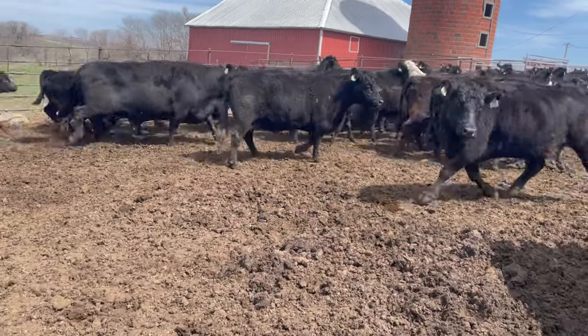Alrighty, y'all, so we're getting ready to head down to another one of our farms where all of our fall calves are. So we are going to be weaning them, the fall pairs, and running the calves through, vaccinating them, and then we're going to be running the cows through and preg checking them.